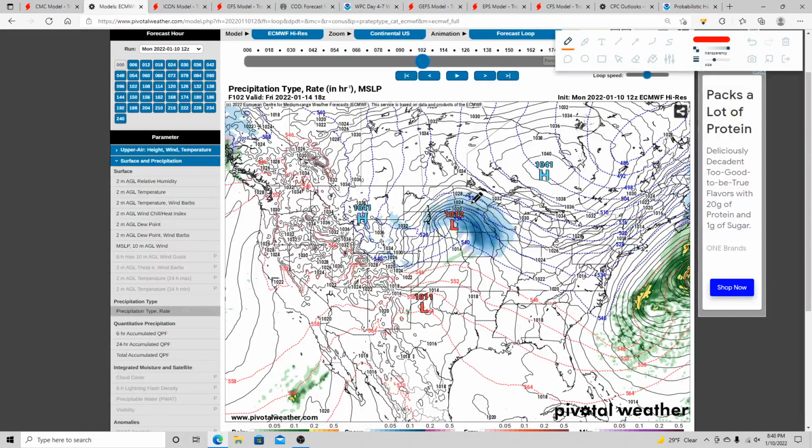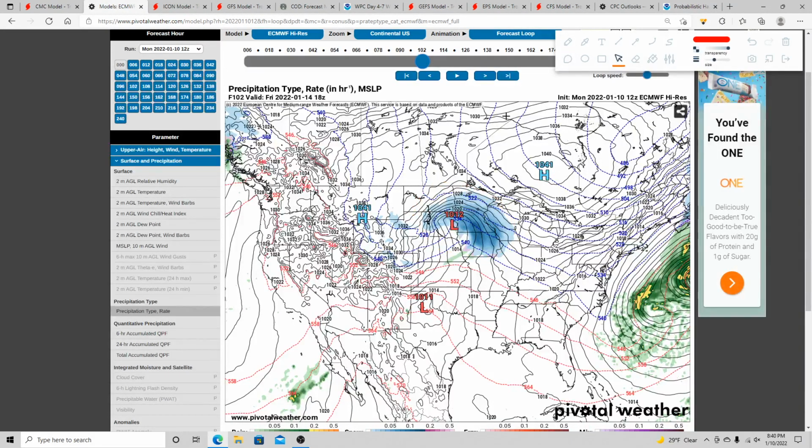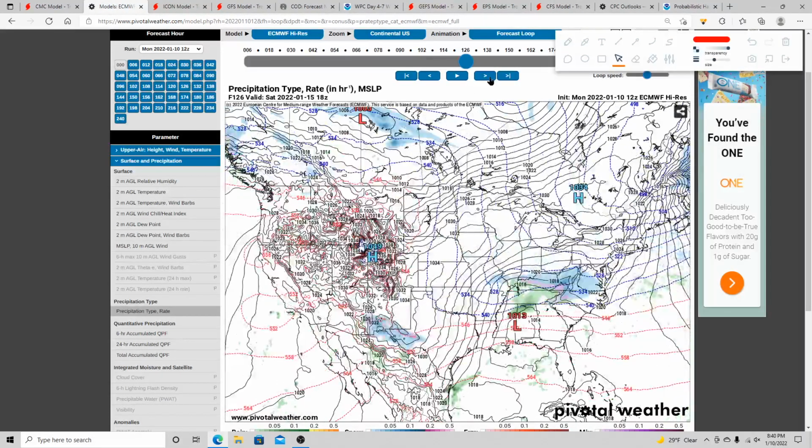And you can see here, really by Friday afternoon, it's a little bit slower with it, but does show a lot more snow with it across parts of Minnesota, Wisconsin, and even into Iowa as well. And that will continue to move off to the southeast. But it does kind of weaken a little bit. Plus, it has to track a little further south with it as well.